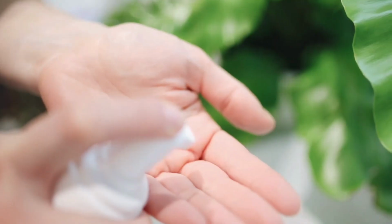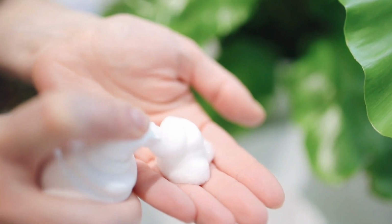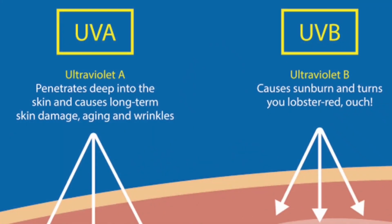Sunscreens are topical creams that you apply on the surface of your skin that help shield your skin from the deep penetration of UV rays such as UVA or UVB. And for you guys to understand, UVA means ultraviolet rays that age, while UVB means ultraviolet rays that burn. So just so you do not forget.